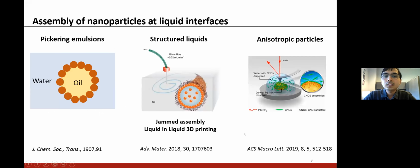I have a brief background. Assembly of solid particles at liquid interfaces has been studied for a long time. Solid particles stabilize small emulsion droplets in a Pickering emulsion by reducing the interfacial tension. To speed up this process, our group used nanoparticles which quickly go to the interface and can form these jammed assemblies. That stabilizes a non-spherical liquid structure, as shown here in the schematic, a liquid tubule, and that enables printing liquid structures in liquids, which we call liquid-in-liquid 3D printing.